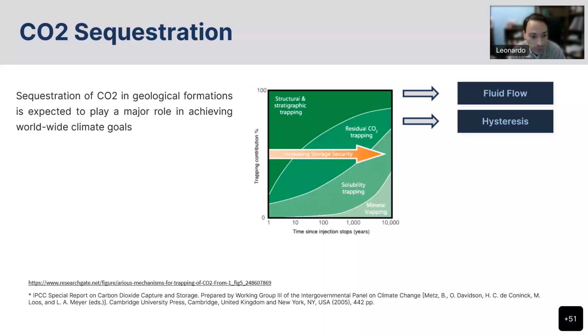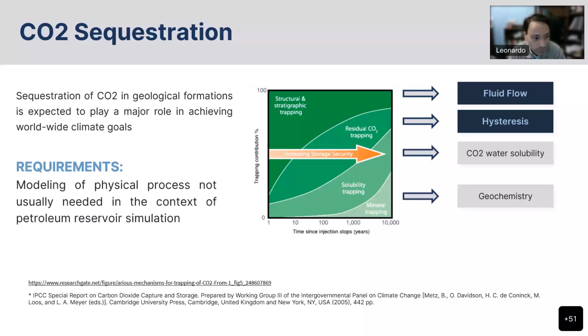And residual CO2 trapping involves trapping of CO2 by snap-off during secondary imbibition after the CO2 injection has stopped and the water rises up. And this is modeled with hysteresis, which is also available in all oil and gas reservoir simulators. There are nevertheless requirements that are specific to CCS and that are usually not available in mainstream reservoir simulators.